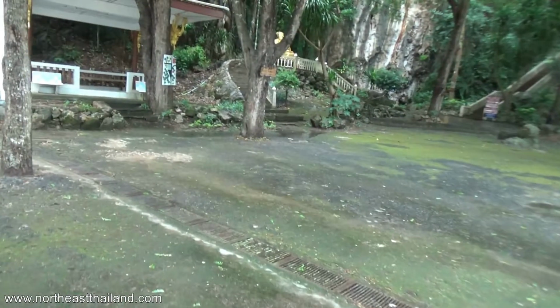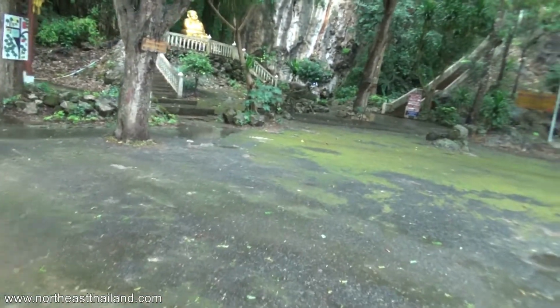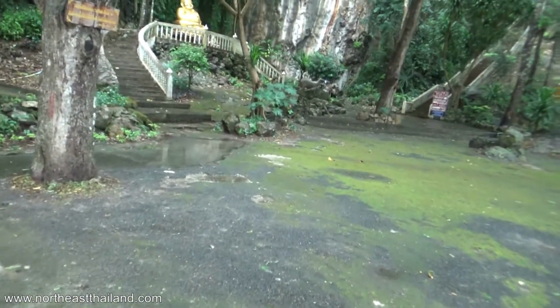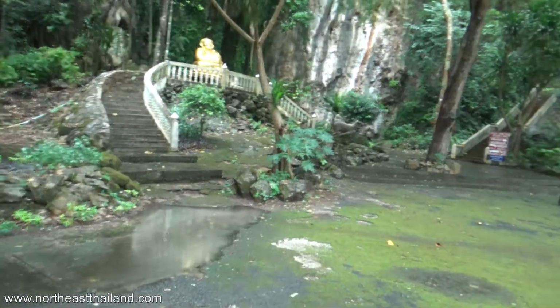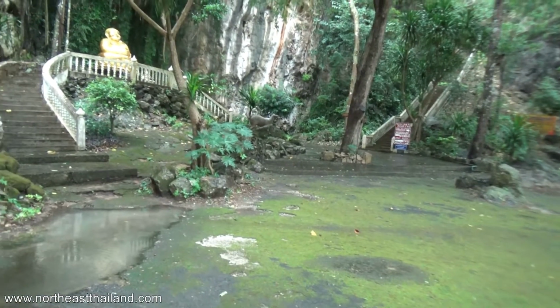Today we've had torrential downpours. It just stopped, but I think it's coming again. And if it rains that hard, I will be getting very wet today.